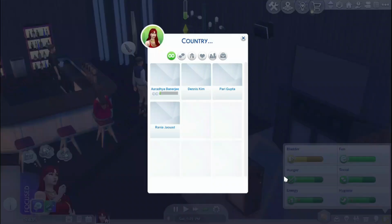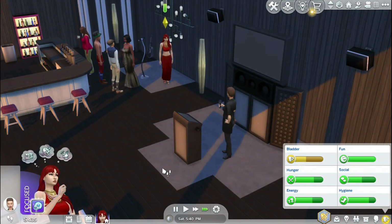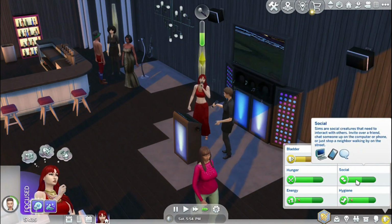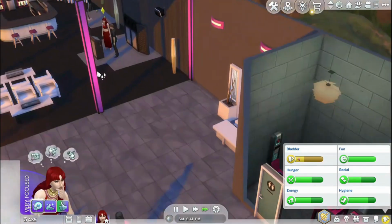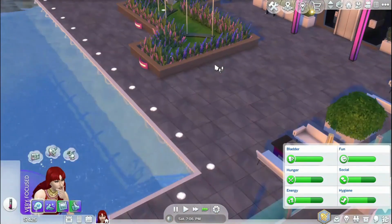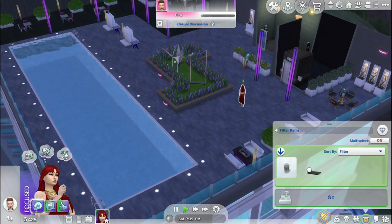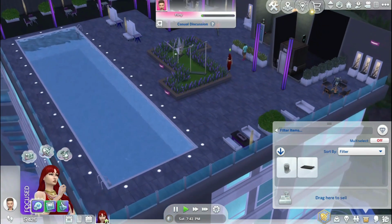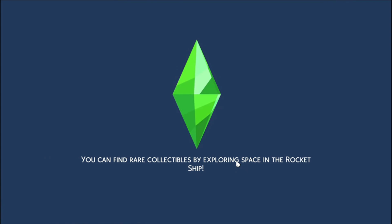Let's go sing a country duet with this girl. Maybe get our social need up real quick. Why is my social need going down? I feel like that is not correct. All right, she's gonna go to the bathroom. And then honestly, we're gonna go... Why can't I use it? That's weird. I've never had that happen before. Maybe I do have to go home to use it? Unless my game is just glitching for some weird reason, that would be the world's weirdest glitch.